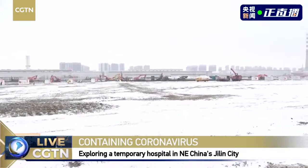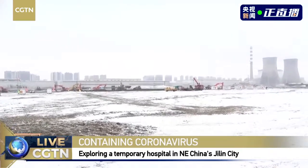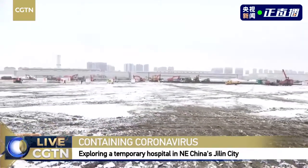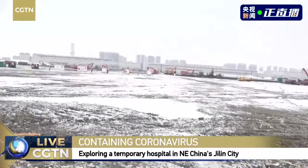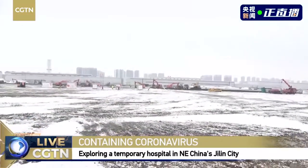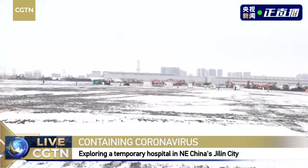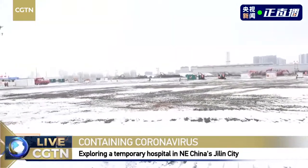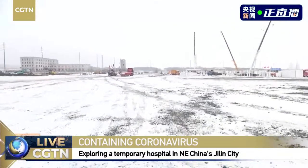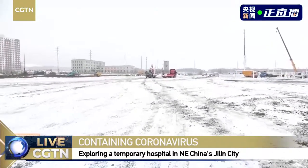So what is the difference between makeshift hospitals and makeshift quarantine centers? Well, let me tell you again that the quarantine center is for those who have a close contact with those confirmed cases. Those close contacts cannot be put together with those confirmed cases or asymptomatic cases. So that is why they are building these makeshift quarantine centers. As they make progress in the epidemiological survey, as they gain a better understanding about the group of population that has a close contact with the confirmed cases, they will come up with better plans for quarantine and isolation.